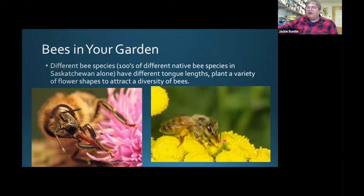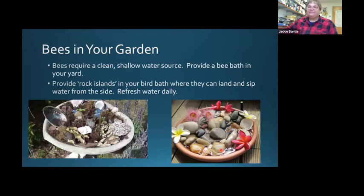And according to our entomologist here at the University of Saskatchewan, he's had grad students looking at bees. He came up from California, and he's been here about maybe 5 or 6 years. And they've just been looking at the number of different native bee species in Saskatchewan. And there are hundreds of different native bee species in the province. So we don't even know what's all out there, we're discovering it, but there's a lot of different species, a lot of different body types. And so if you put different flowers, it will attract different types of bees.